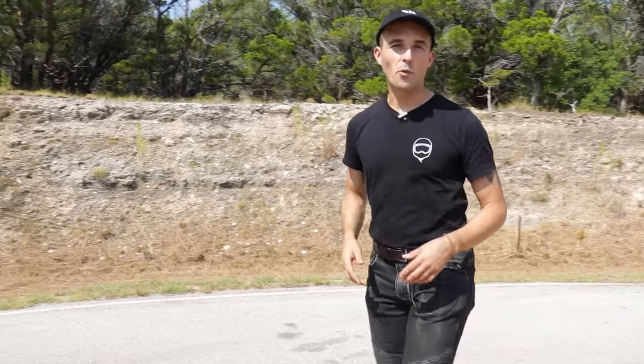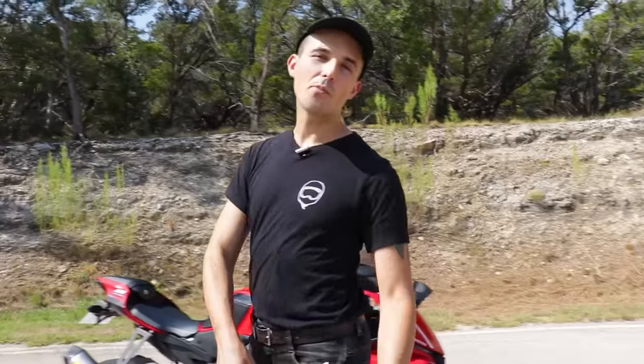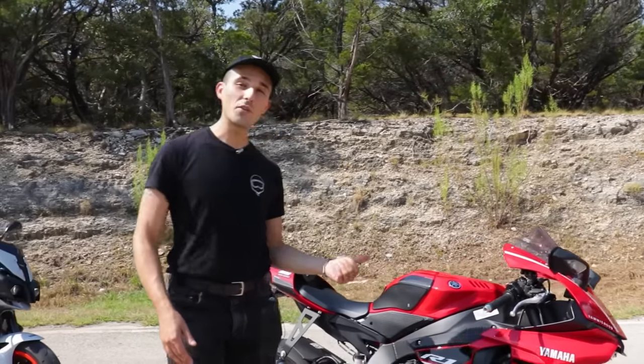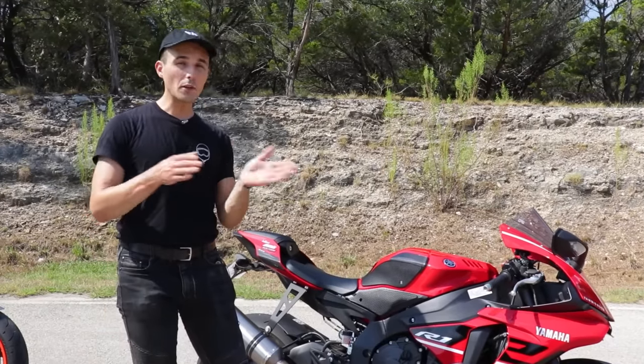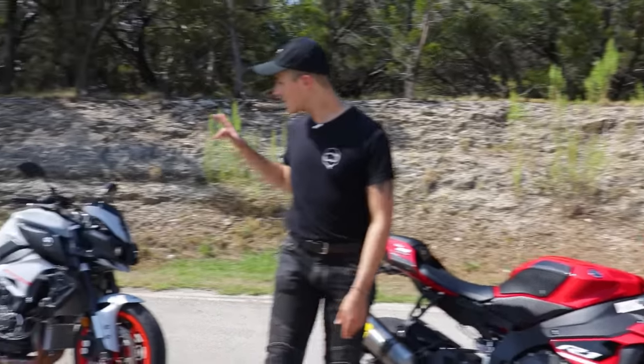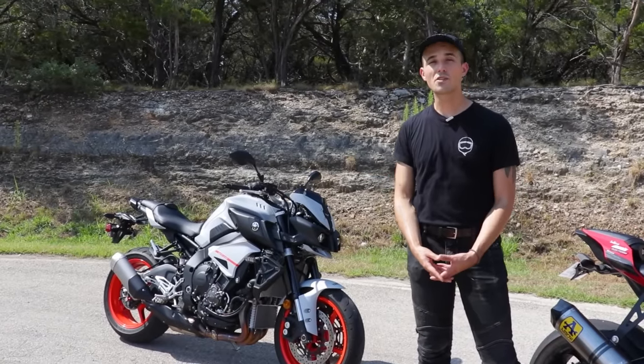So you're a fast boy. You want high horsepower, flashy looks, and a fun experience on your motorcycle. Well, Yamaha will sell you this 1000cc superbike on the showroom floor. But if you look to your right, you'll probably see something even better for the street in the form of this MT10. Today we're gonna look at these two motorcycles. Stick around.